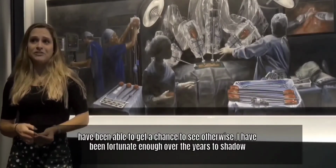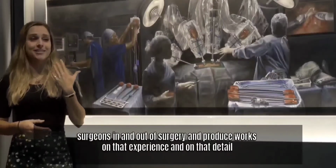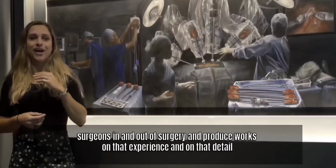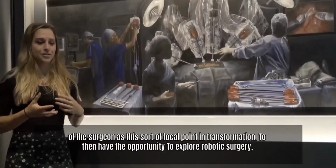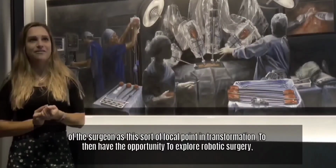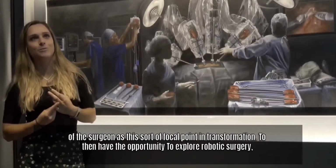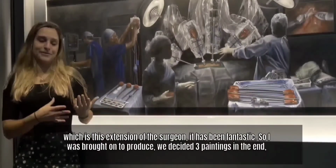I've been fortunate enough over the years to shadow surgeons in and out of surgery and produce works on that experience and on that detail of the surgeon as this sort of focal point of transformation. And to then have this opportunity to explore robotic surgery, which is this extension of the surgeon, has been fantastic.